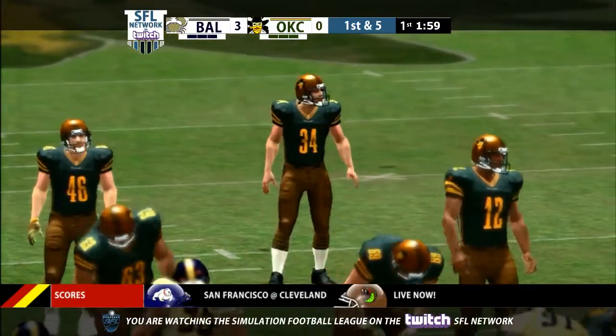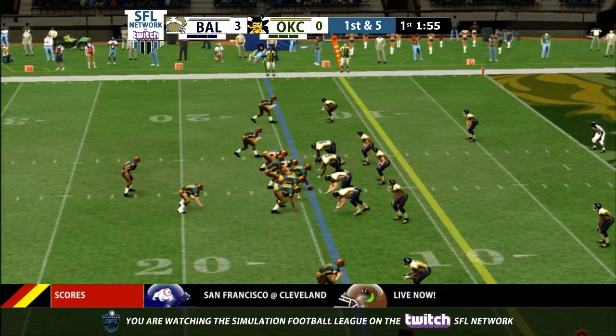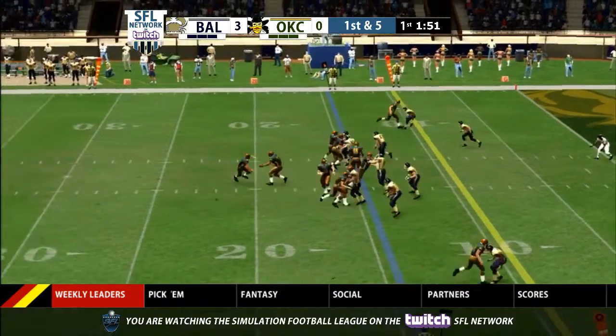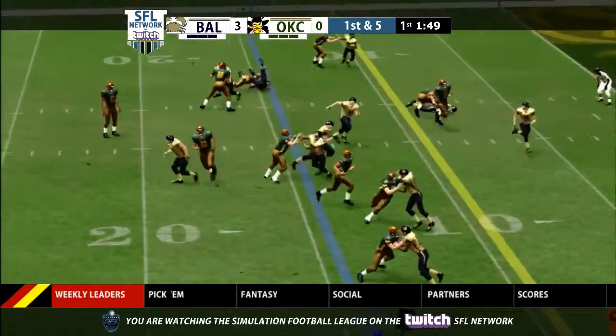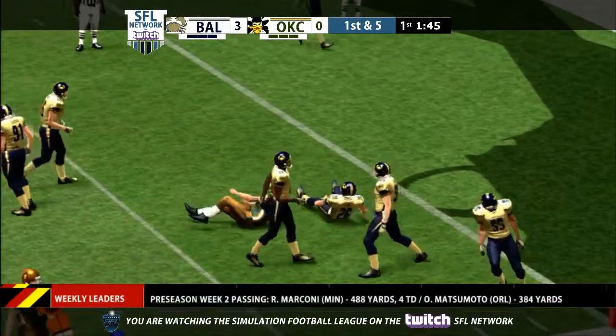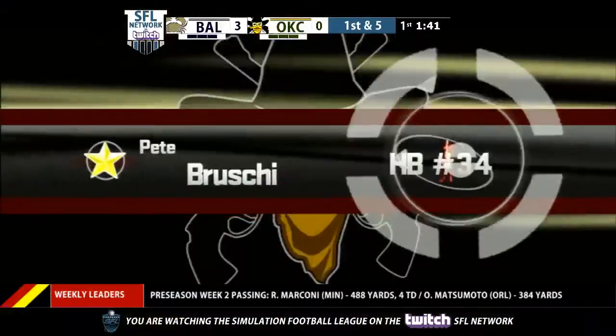First and 5. Oklahoma City on the move. 3 wide receivers. Handoff goes to Brewski. Around the end. Brewski past the 10 and to the 3. Touchdown saving tackle made by Lynn. 1st and goal. Oklahoma City.